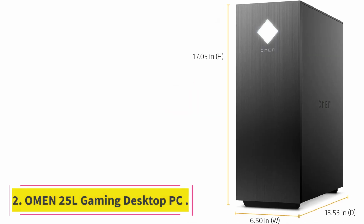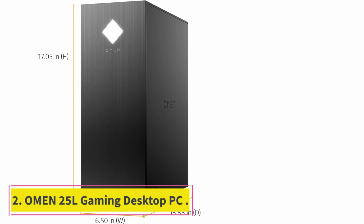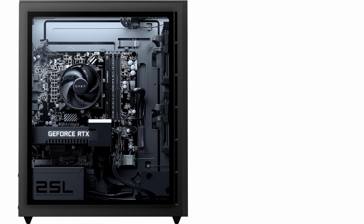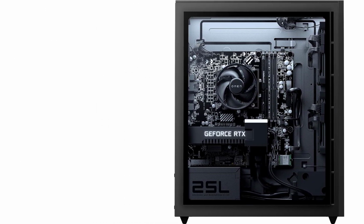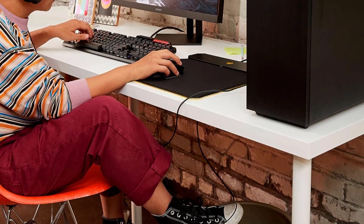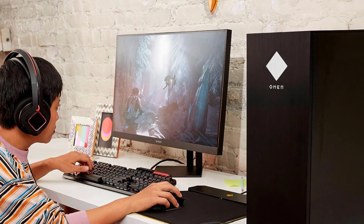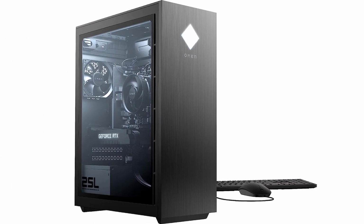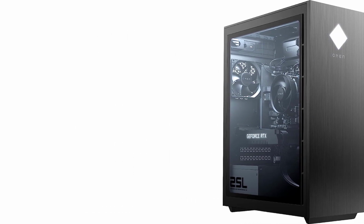Number 2. Omen 25 liters Gaming Desktop PC. The HP Omen 25 liters is a high-performance gaming PC that allows easy updates and upgrades. You can adjust the settings on this machine to fit your needs, whether you want to play games or need more power for other tasks. It features an Intel Core i5-12400 processor from the 12th generation, which is a fantastic mid-range gaming CPU with 6 P-cores and 12 threads that can overclock like nobody's business. You'll have no trouble completing everyday tasks, and it's a gaming workhorse.